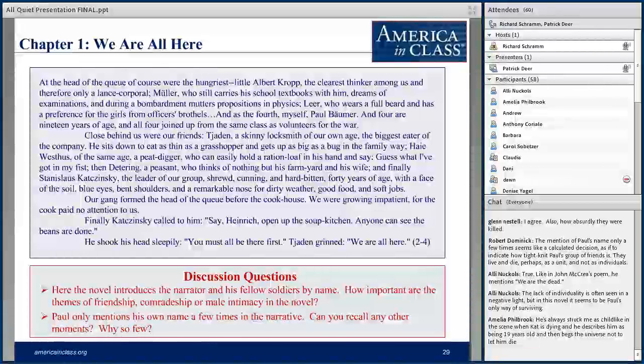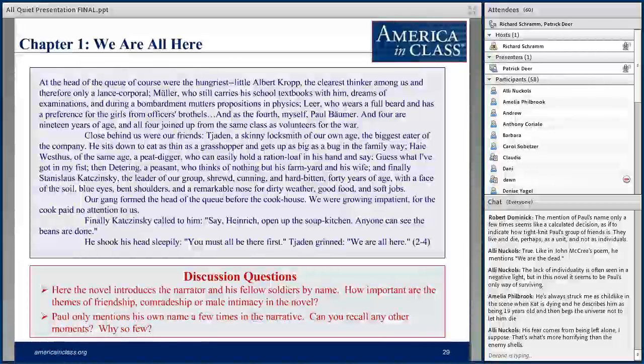I think that Devon is suggesting that they contain those ideas, how each one of them is killed. And so that makes it really more poignant. I know that final scene where Paul is carrying his dead friend and puts him down, thinking he has saved him, and then discovers that, in fact, an errant piece of shrapnel has killed him. That was a poignant scene. And then Devon again clarifies that, one by one, ending with Paul. And the mention of Paul's name only a few times seems like a calculated decision, as if to indicate how tight-knit Paul's group of friends is. They live and die perhaps as a unit, not as individuals.